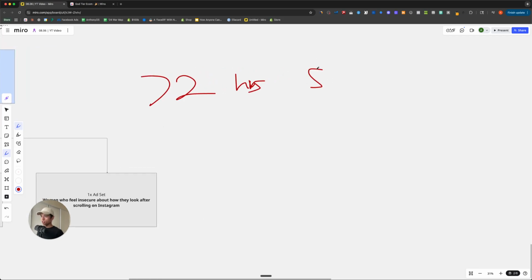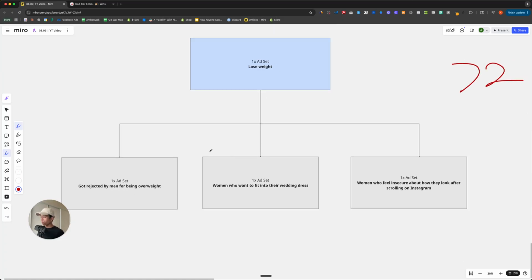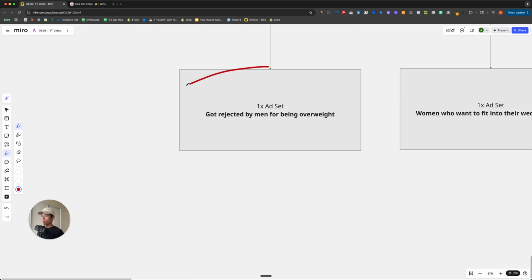And your budget should still be 100 per day. And you just let that run. Literally just leave that to run. And then once you figure out, usually one of these is going to take the majority of spend. And let's say this is the ad set that takes the majority of spend.